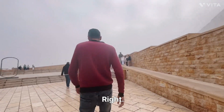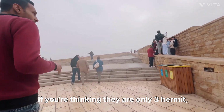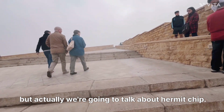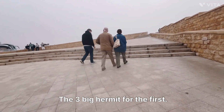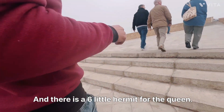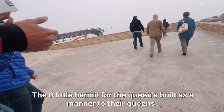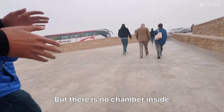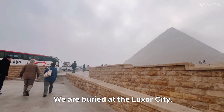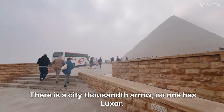In this area, we have 9 pyramids in total. People think there are only 3 pyramids, but if we talk about pyramid shapes, we have 9 in total: the 3 big pyramids for the pharaohs, and 6 little pyramids for the queens. The 6 little pyramids were built in honor of their queens, but there is no chamber inside. So where are the queens buried? They are buried in the city of Luxor.